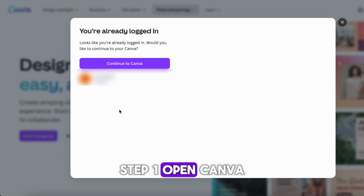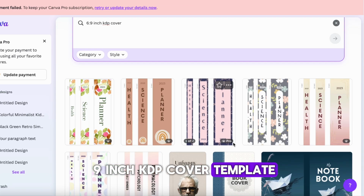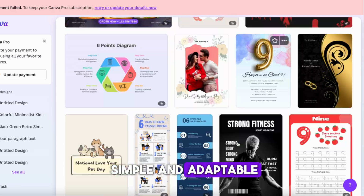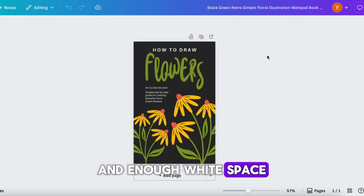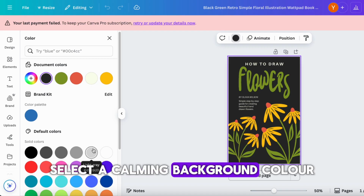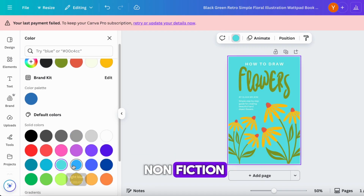Step 1. Open Canva. Choose a 6x9-inch KDP cover template. Canva has a few free ones that are simple and adaptable. Start with a layout that has a clear focal point and enough white space to avoid clutter. Step 2. Select a calming background color. Light gray or pale blue works well for nonfiction.